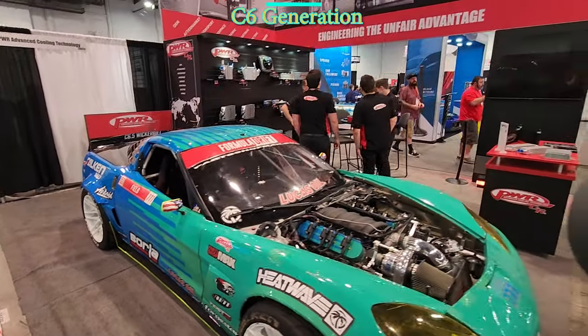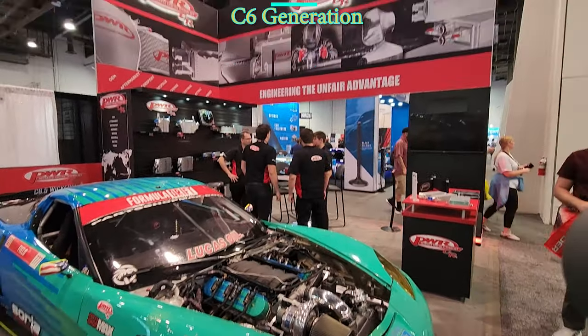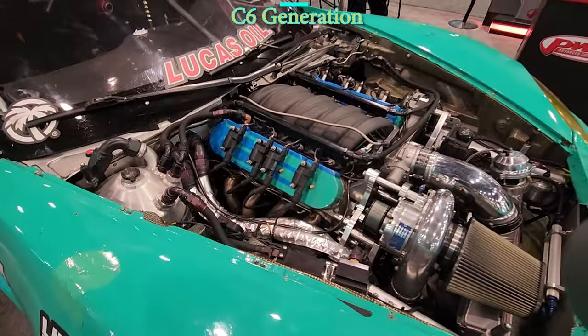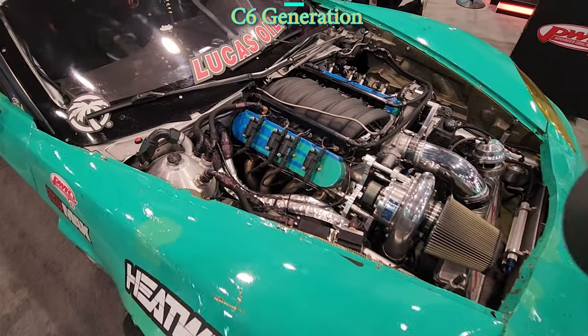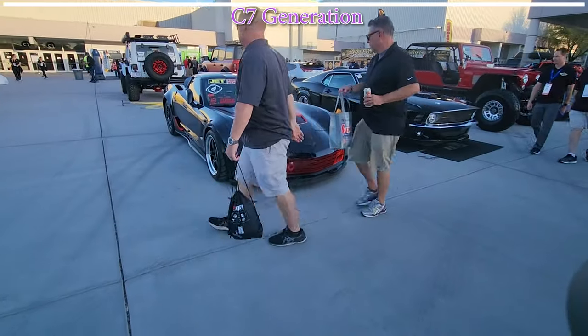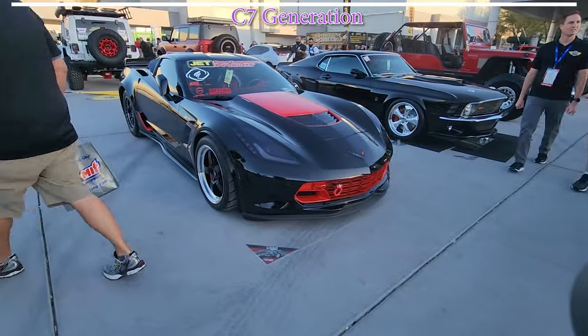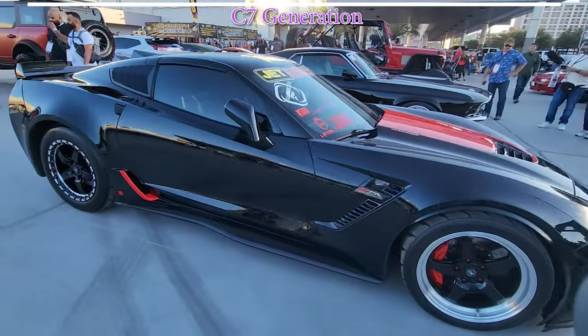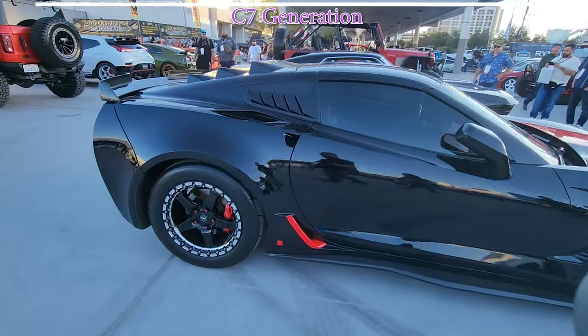Very cool car. This is power cooling booth here. Supercharged, probably got some nitrous in there. So, oh yeah, I see the purge. It's right there. Z06.